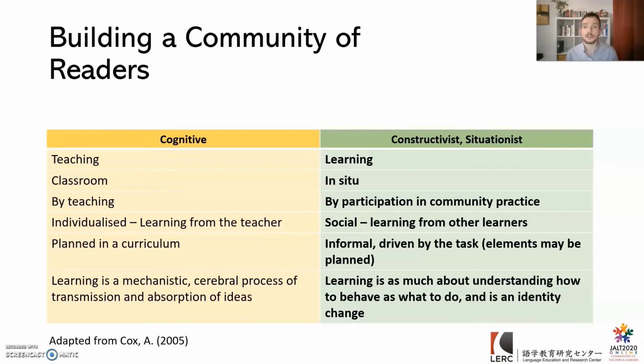We want students to become habitual readers. That is the end goal. It's not always something that we achieve, but it's the end goal for many teachers who are enthusiastic about extensive reading.